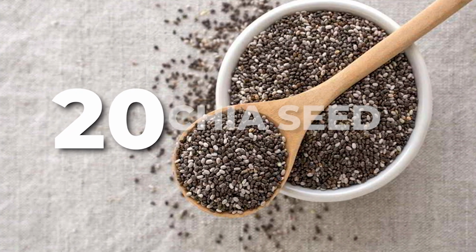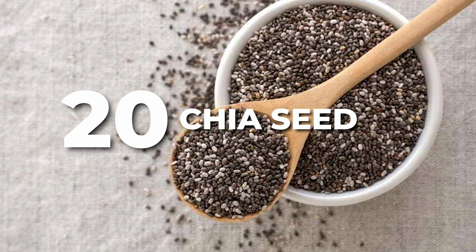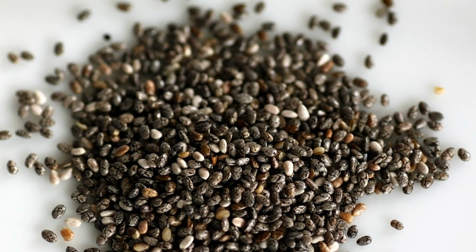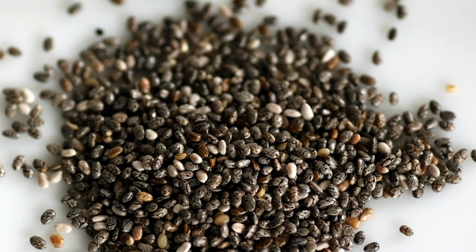Number 20. Chia seeds. Chia seeds are an excellent plant-based source of omega-3 essential fatty acids. These healthy fats contribute to anti-aging by building healthy skin cells and providing moisture to the skin, which helps create a smooth, supple appearance from the inside out.